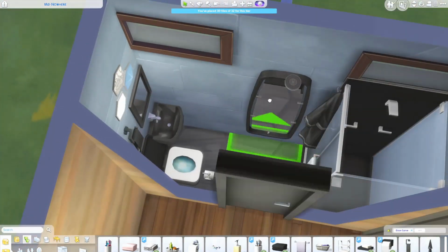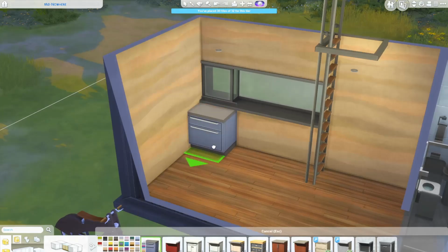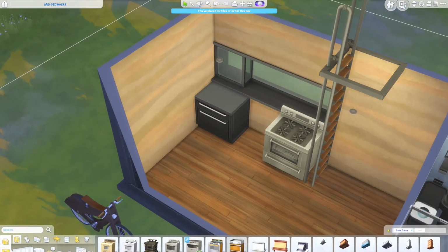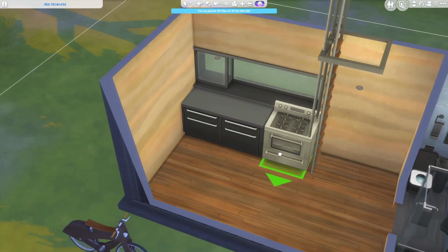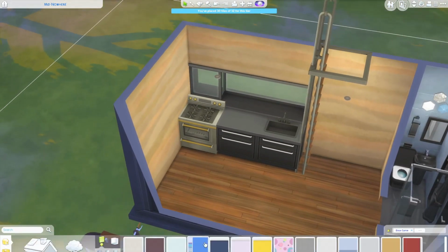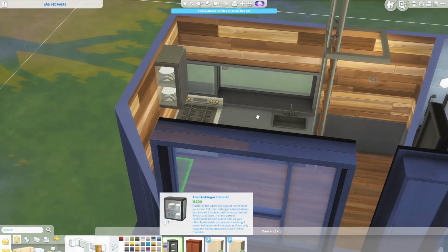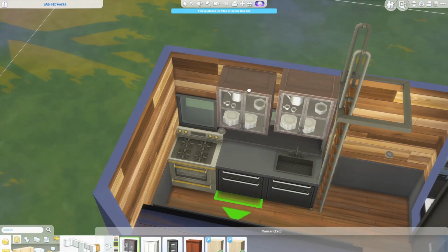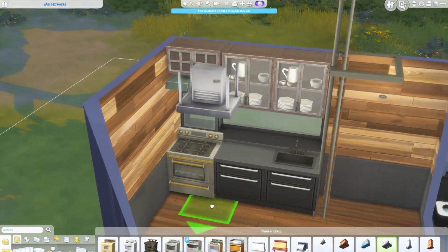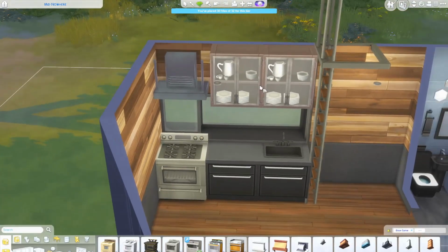Here I'm building the small bathroom. We have my sim Billie Eilish, who was just play testing it to see if it was actually functional. It is possible to do these 3 tile bathrooms, but you just have to make sure that you placed everything in the right position. So moving on, we're just getting into the small kitchen. I really liked how this one turned out.